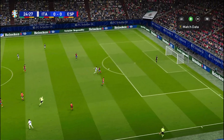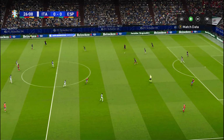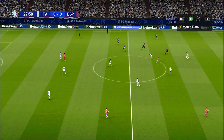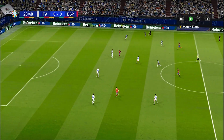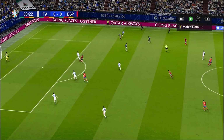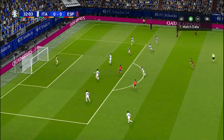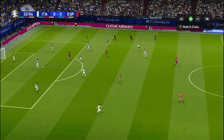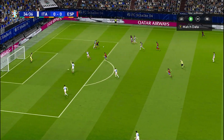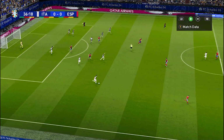Looks to bypass the midfield. And he's there to cut it out. The ball's come loose, and the chase is on. Carvajal. Merino. It's a brilliant interception. And the defence can get it clear. It's Oyarzabal. Oh, well played. He's taken that really cleanly.